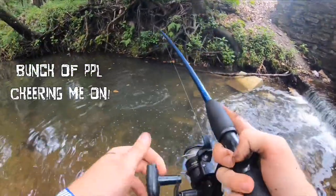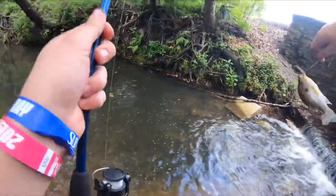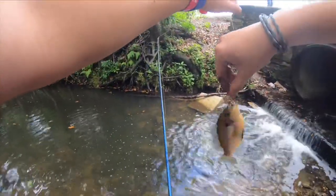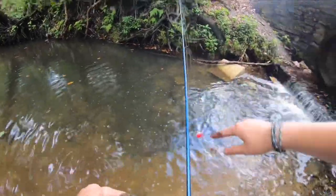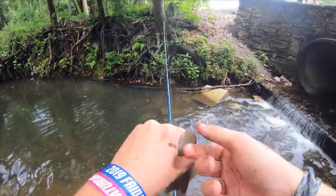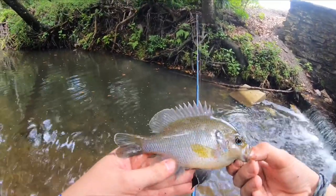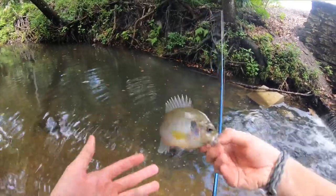Woo! That's a big one too. No, I caught a bass, a little bass, yeah. I caught a little catfish too, and a bunch of different kinds of bluegill and stuff. That's awesome. Guys, look at this, it's a beautiful spotted sunfish, I think. We have them down there in the Everglades. Beautiful fish.